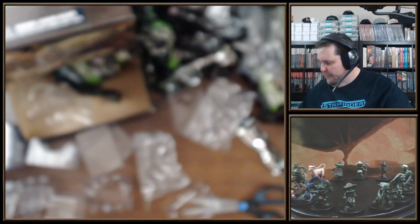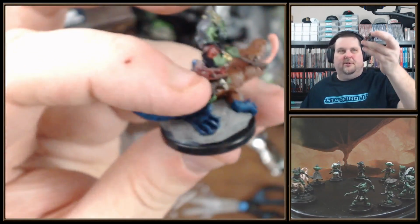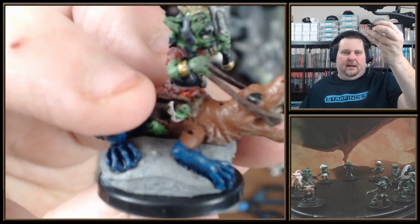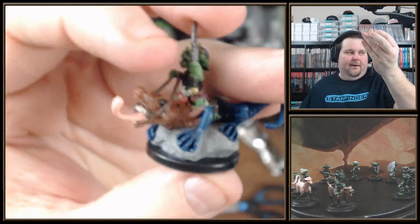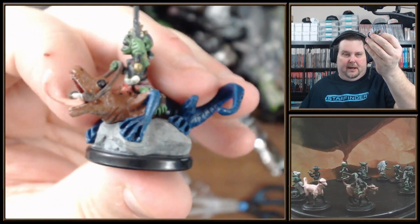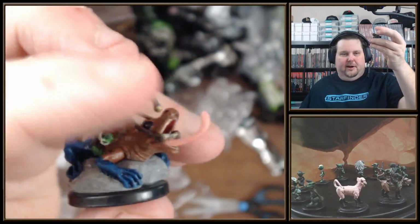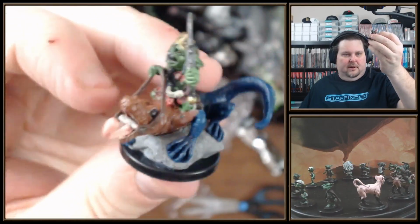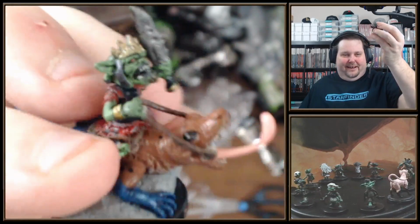And I'll tell you what, I think my favorite 2 minis out of this set are going to be, look at that. That is just awesome. The Goblin Warchief rare. This is the most expensive mini out of the set, obviously. I like how the lizard's on a rock. Look at his tongue, ladies. I'm going to hell for that. And look at that. Nice.